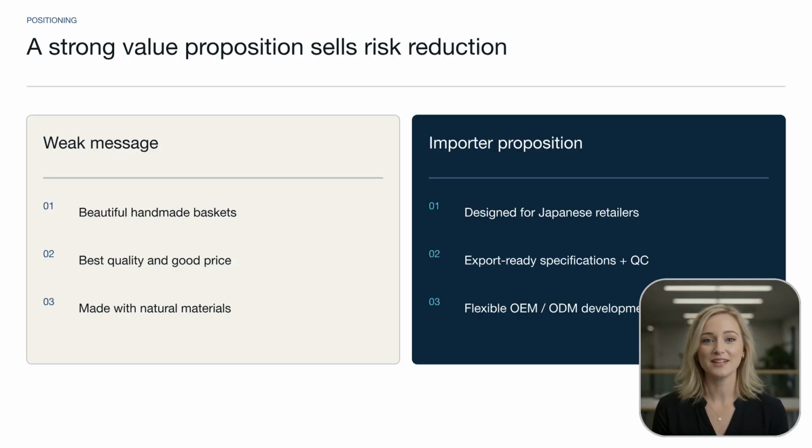A strong value proposition sells risk reduction. We shift from generic messages about quality to specific offers like export-ready specifications and flexible OEM development. This approach directly addresses the concerns of a professional Japanese importer.